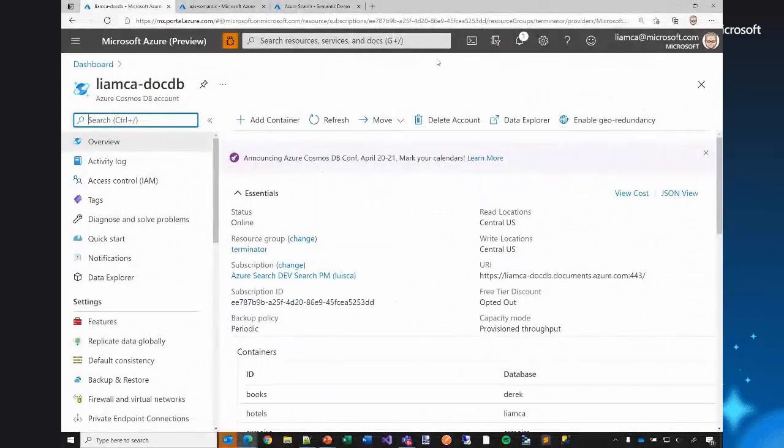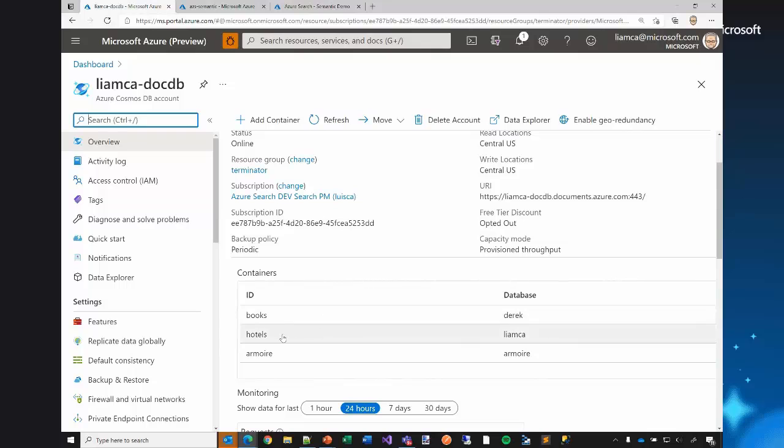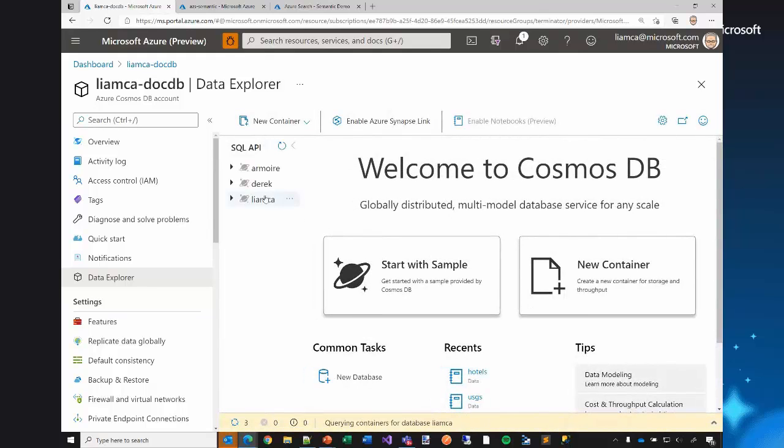I'm going to switch over to my portal here. And so what I have here is just one of my Cosmos database accounts, and I'm going to show you one of the databases that I have, one of the containers, I should say. And so I'm going to open it up. It's just a set of hotels that I'm going to bring in.